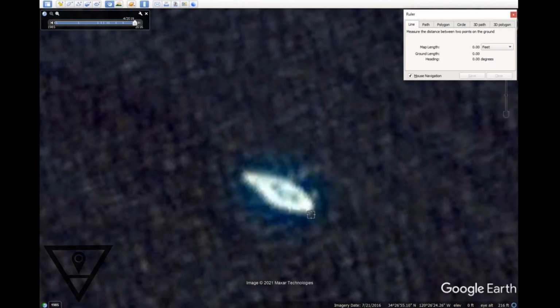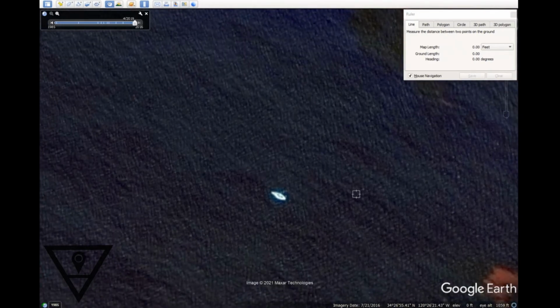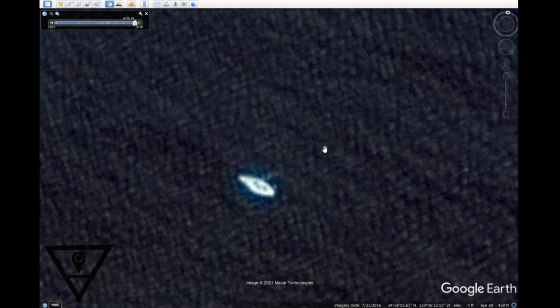So most boats of that size have a straight edge on one end for the outboard motors. Anything this shape that kind of tapers on both sides boat-wise, I can think of maybe a sailboat, but there's no mast or anything coming off the top of this. And there's also no wake, meaning it would have to have just been sitting here in the water. I don't know. I think this is above the water, and it's some type of metallic craft.